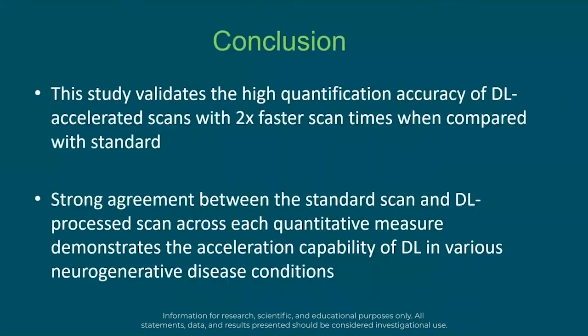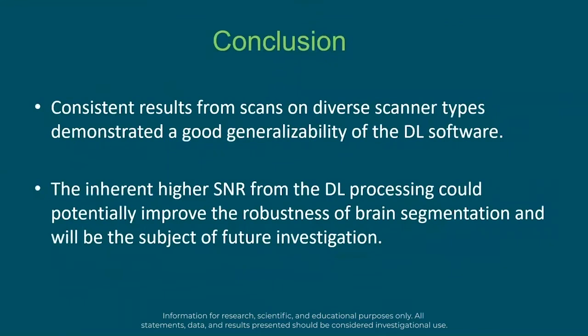In conclusion, this study validates the high quantification accuracy of DL accelerated scans with 2 times faster scan times when compared with standard. Strong agreement between the standard scan and DL processed scan across each quantitative measure demonstrates the acceleration capability of DL in various neurodegenerative disease conditions. Consistent results from scans on diverse scanner types demonstrated a good generalizability of the DL software. The inherent higher signal-to-noise ratio from the DL processing could potentially improve the robustness of brain segmentation and will be the subject of further investigation.